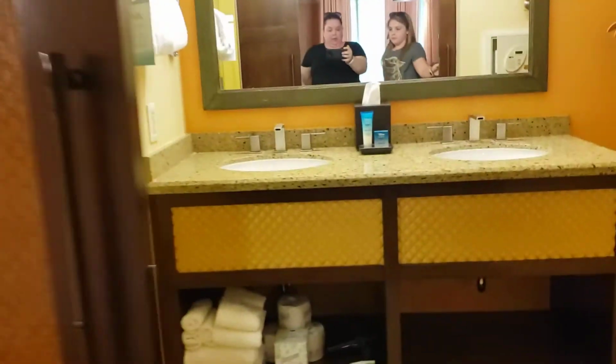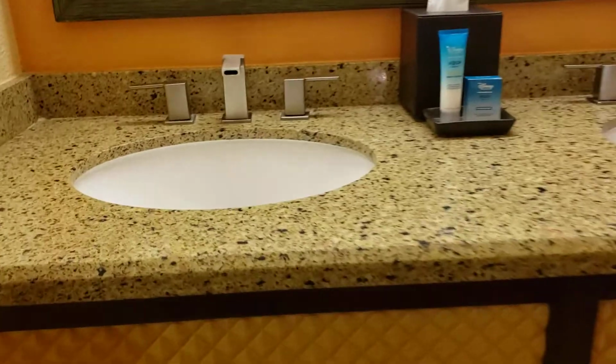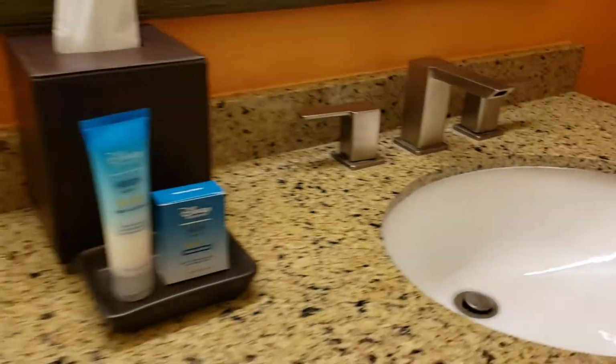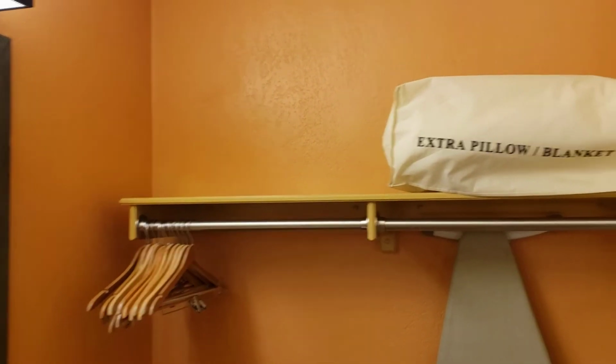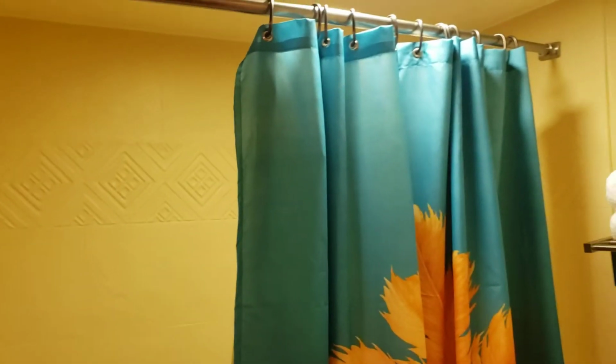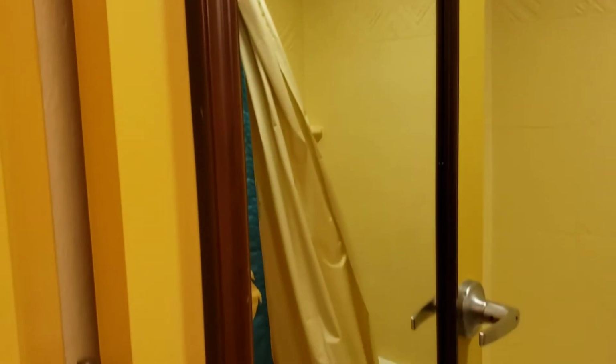And then we have our bathroom that's got 2 sliding doors. And we have 2 sinks. Nice big mirror, extra pillow and blanket, ironing board. You've got your towels and etc. down there. Makeup mirror. And then you have your separate bathroom with the shower tub combo. And the separate toilet space. And a full-length mirror here.